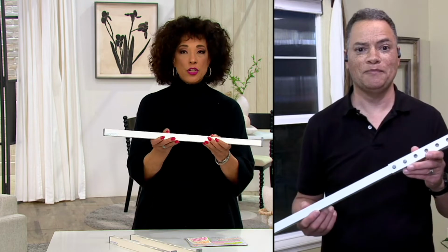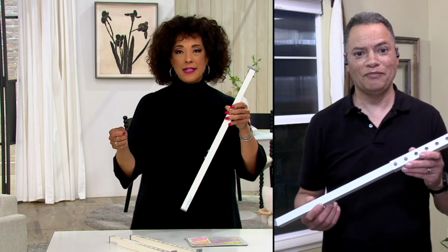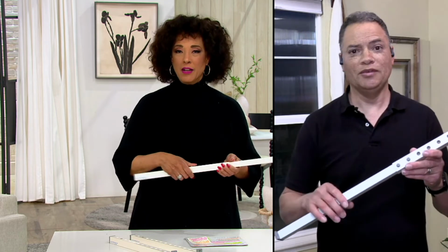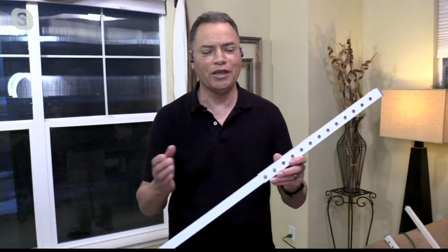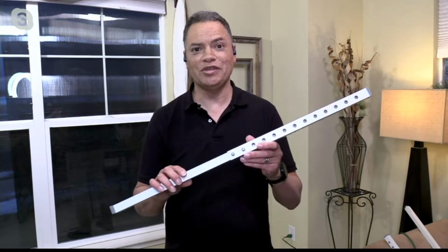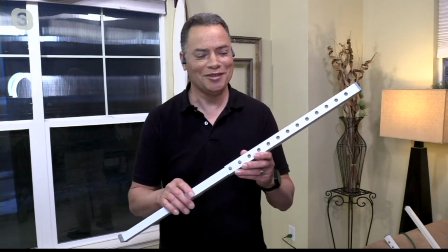And I can adjust it to the width of my window, and windows that open both up and down and side to side. So will you show me? Can you demonstrate for us there where you are? Absolutely. And one of the best things about this is that it's so easy to install. There are no tools, no nails, no screws, nothing. Matter of fact, my wife, when I invented this, she said, "Finally, you did something where I don't need your help. I can actually do this myself. It's so easy." It's great.